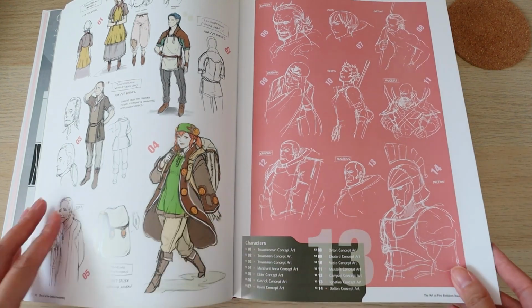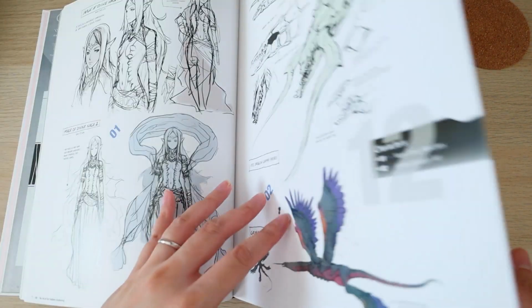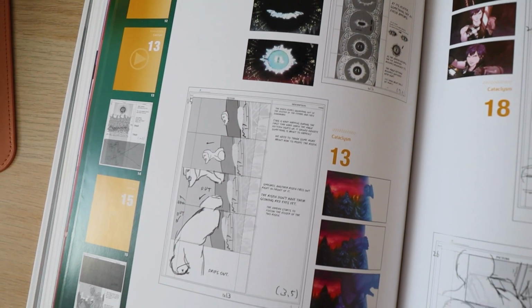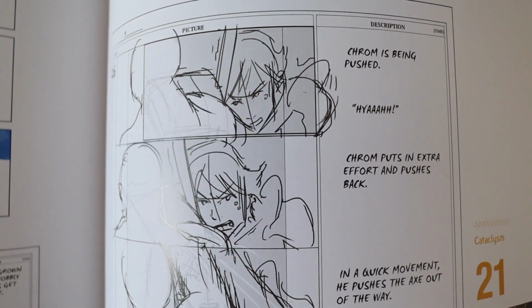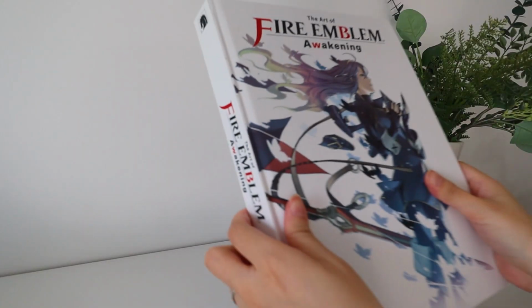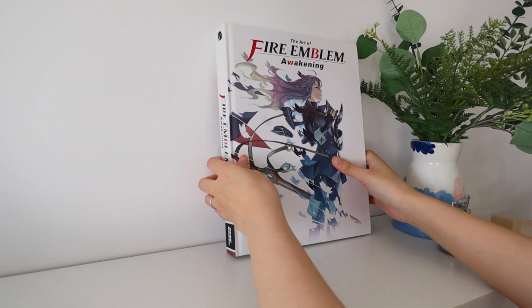So you guys already know how much I love Fire Emblem Awakening, and I also really love art books. I think it's just part of being a designer, but I'm super curious and fascinated by the behind the scenes of how characters are created, the different iterations of the storyboard, interviews from art directors. I find all of that to be super fascinating, so I love buying art books from my favorite series.